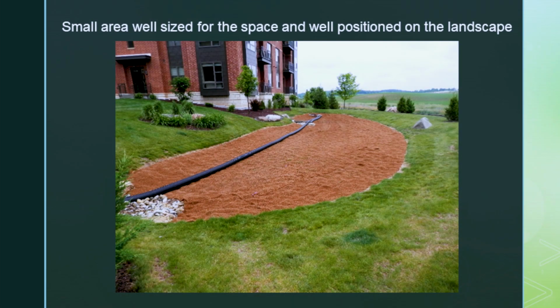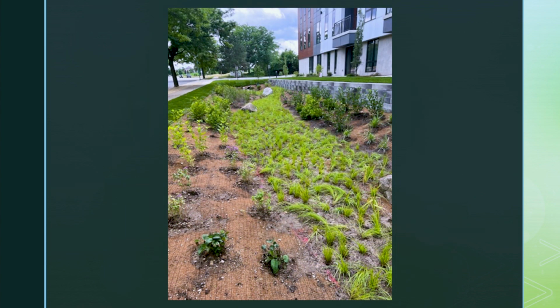Here's another one we did, this one last summer on the west side of Madison. Again, I think this one is fairly small, but super effective in this situation. A mown front yard wouldn't have done anything in a big apartment building like this. Far better to use the slope and that area to deal with the stormwater.